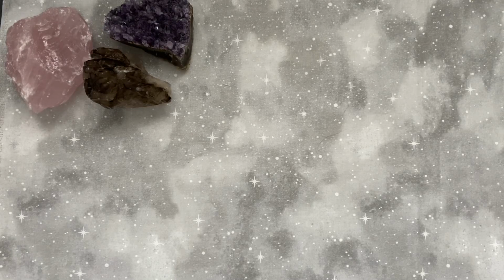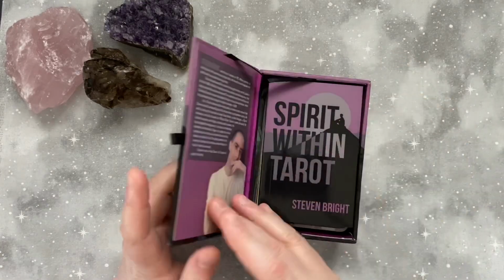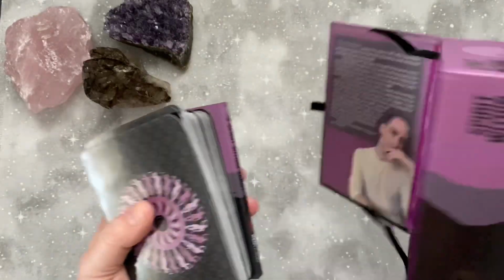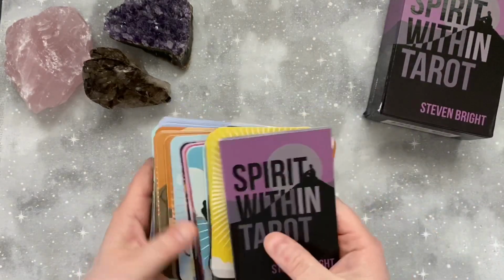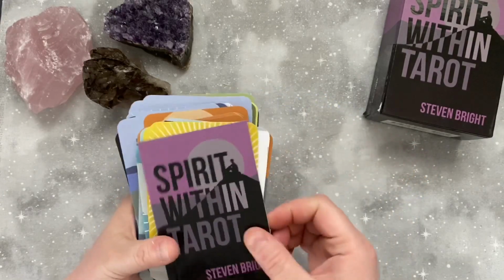So let's take a look at some of the mass market decks that I'm going to be letting go of. I am going to be saying goodbye to the Spirit Within Tarot. Again, this is a deck that I really like. I have read with it, and I've enjoyed it. I did put it back in order because I did that with all the decks, but I have used this one, and I think it's still in very good condition.